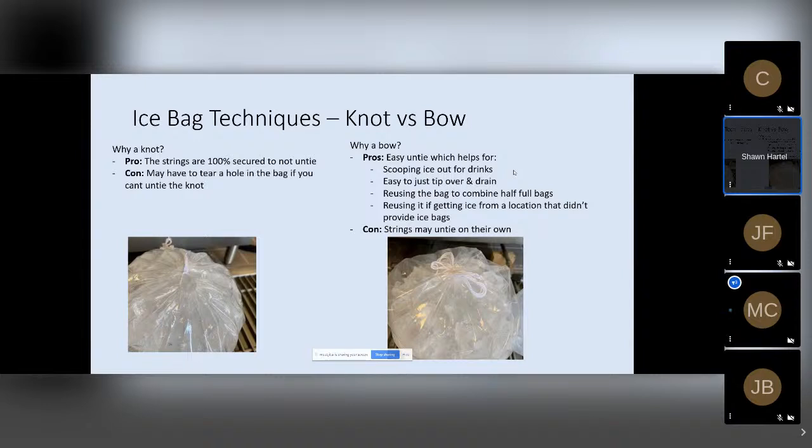A bow is easy to untie and it helps for scooping ice out for drinks, easy to just tip over and drain. And you can reuse the bag to combine half full bags of ice, and then reuse the bag if getting ice from a different location that doesn't have ice bags and you don't have any ice bags on the jet. One of the things I do is try to conserve my ice for the coolers. So if I see that I have like 3 half empty bags, I'll drain all the water from them and then combine them into that one bag until I have a full bag. That's why I like reusing my ice bags and why I like to tie it in a bow, so I don't have to tear a hole into it.